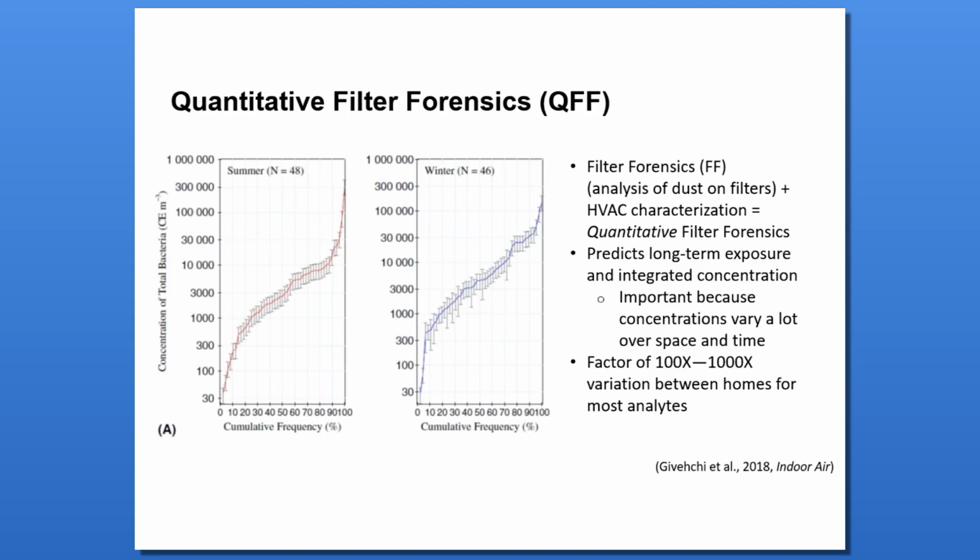As I mentioned earlier, we wanted to look at not just the concentration of the contaminants and the microbial communities in the dust itself, but also use the information that we gathered on the run times for the HVAC systems and the volumetric flow rates through those systems to quantitatively estimate the airborne concentrations of these contaminants in the home. And I'm showing one set of results here.